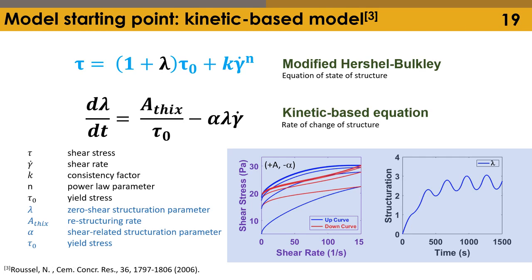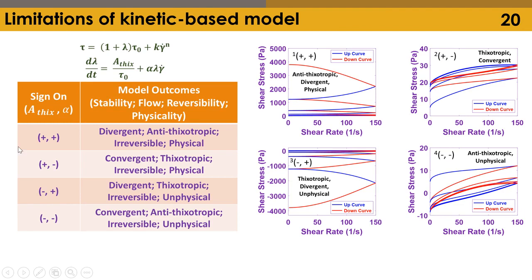The question is can we make this model transition not to thixotropic behavior, but to antithixotropic behavior? So what we did is we explored what happens when we vary the signs on A-thix and alpha. So if A-thix is positive and alpha is also positive, what happens is that you continuously structure. Whether the material is at rest, that is no shear rate, or whether the material is being sheared, it continuously structures and the shear stress is always increasing.